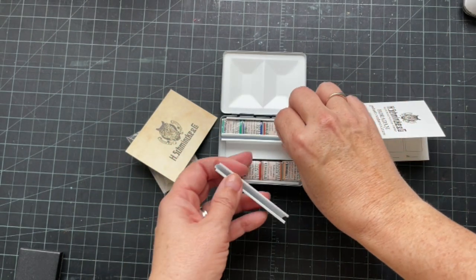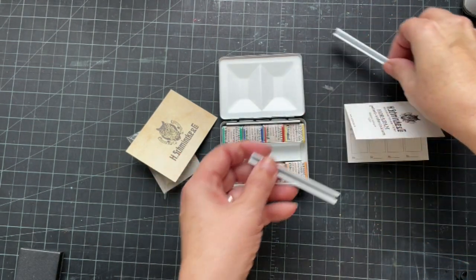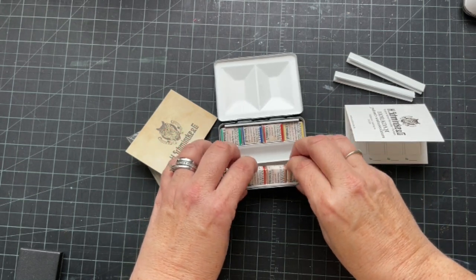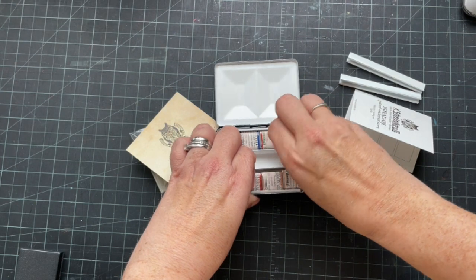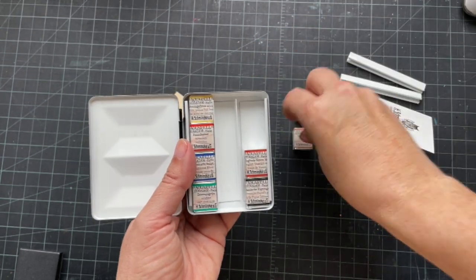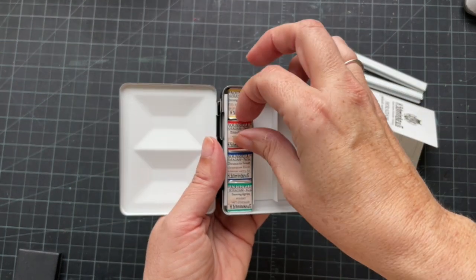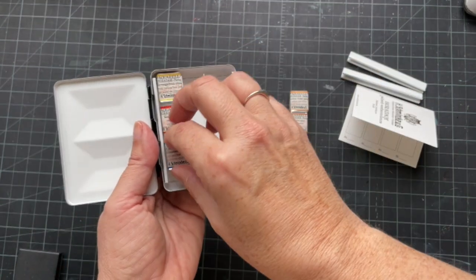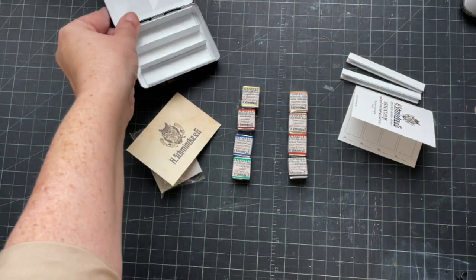And so these pop out, so that you can get your pans out. Or do they? I'm having trouble with this. Here. It's hard to do it when you're on camera. You want to be as smooth and elegant, but can't always be. I certainly can't. It doesn't matter if I'm on camera or not.